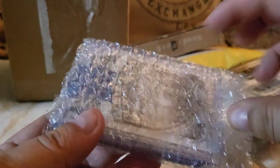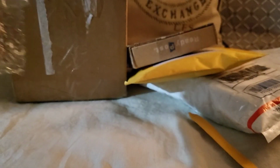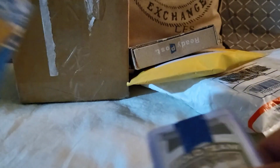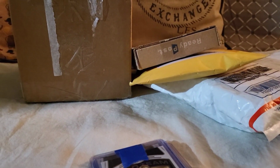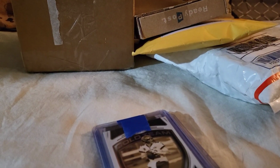Now we'll get into the padded stuff here. I've got some scissors out to open these a little bit easier, a little bit more carefully. These should be a little bit more expensive orders. Okay, so let's see what this is. Looks like a bunch of top-loaded stuff. Okay, so I think this is a Brady lot 2. Put that down a little bit.